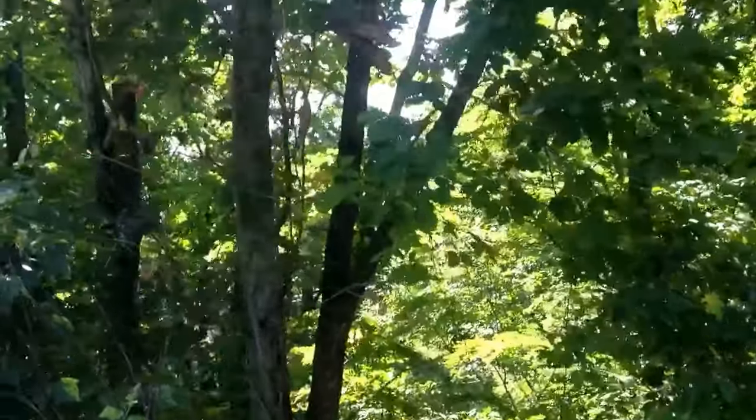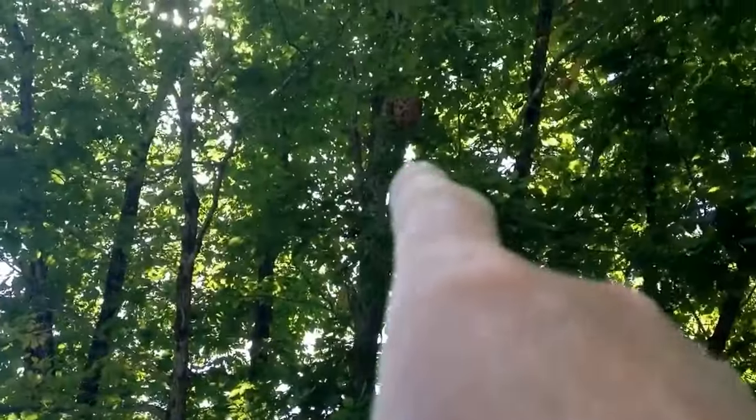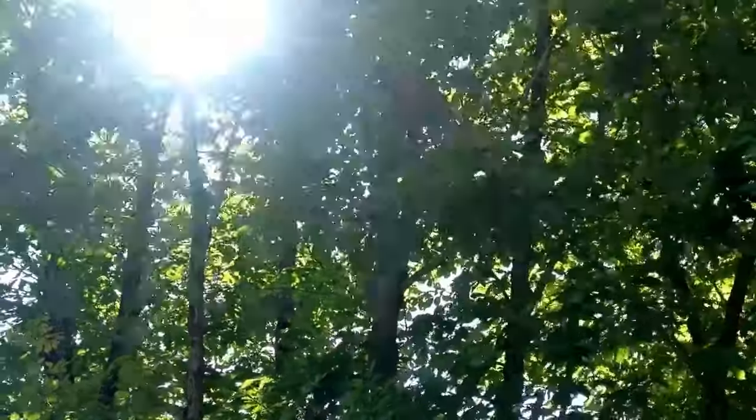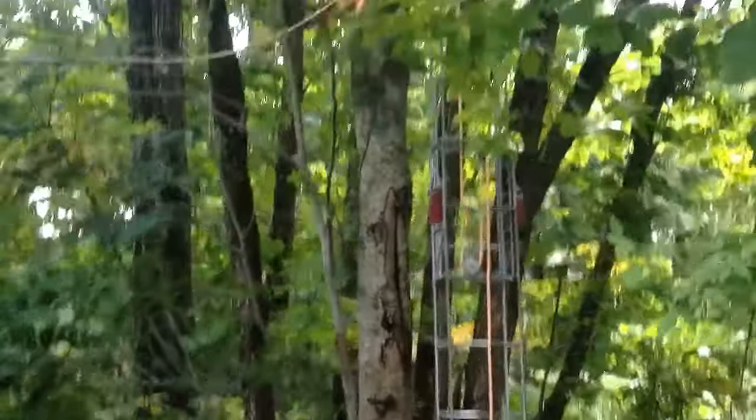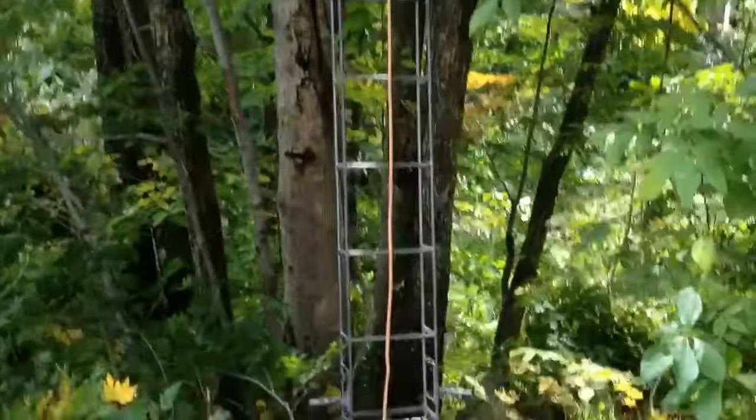Now I've got to be on this side. I don't know if you see it right up there. Huge hive. It's about as big as it gets. Get help from the neighbors. We finally got the ladder up.